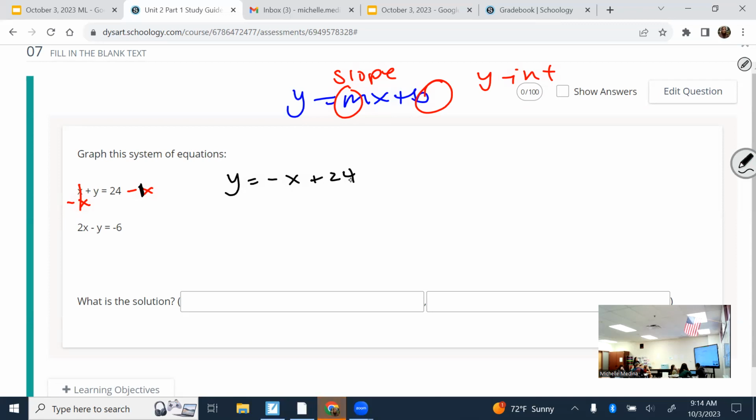So then on my graph, I would put a point at my Y-intercept. Wherever 24 is, let's pretend it's like right here. And then I use my slope to plot my next points. So what's my rise over run for this slope? No. If it's -1 in front of the X, I know the one's not written, but it's implied. Then what's my rise? And then what's my run?